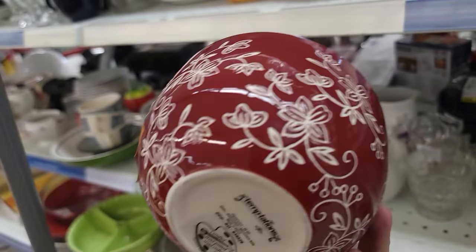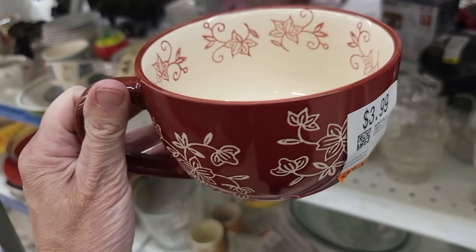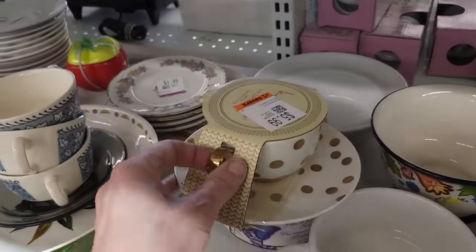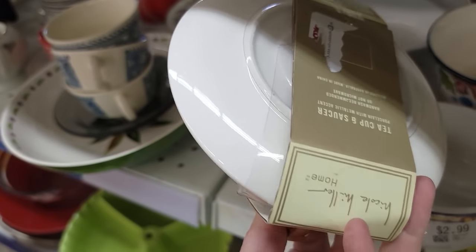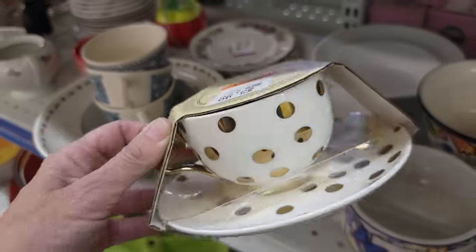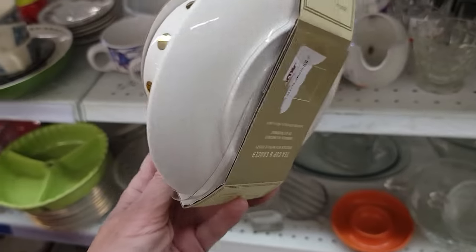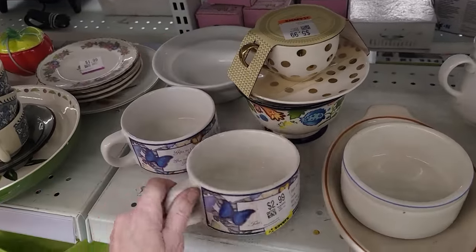Now, I don't generally pick up the mugs or do much with the mugs, but I may need this to make a lot if that isn't super high value, so I will pick that up for $3.99. We've got a cute little, what looks to be a Nicole Miller. Yes, Nicole Miller Home. Teacup and saucer for $6. I think I'll peek and see how much this one is worth. So there's one listed for $12, so we're gonna put that back.